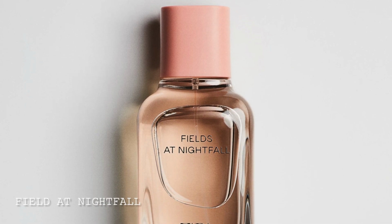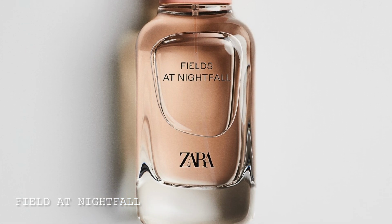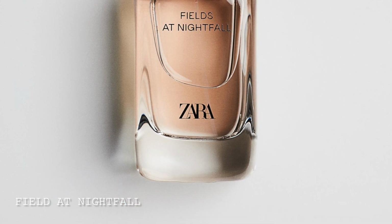11 is Field at Night. It's a dupe of Zadig & Voltaire's This Is Her. So yeah, I'm excited about that. I was 2 steps away from rebuying the original. I have a travel size of it. I'd been testing it. I fell in love hard.